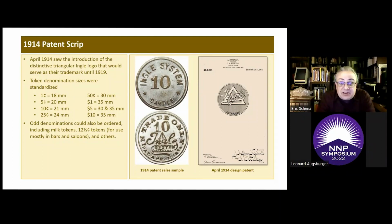The piece in the center here is a sample, and interestingly enough, this piece is made out of nickel-plated brass. Prior to 1914, almost all of the Ingle tokens were either copper or brass. I think they may have experimented with some other compositions, but it wasn't until 1914 that they introduced things like nickel and nickel-plated brass. And this is an example of a nickel-plated brass piece.